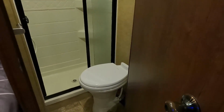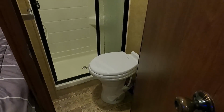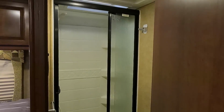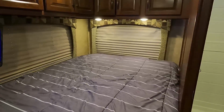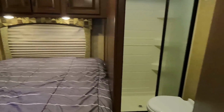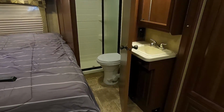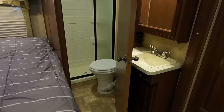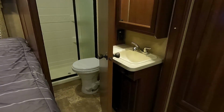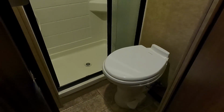If you're at a full hookup campground and you hook up your hoses, it's just like a bathroom in your house. You can use the toilet as much as you want, the shower as much as you want, and unlimited flowing water goes down the toilet or septic system of the campground you're parked at. It does have onboard holding tanks, so if you're in the middle of nowhere or on a long trip, you can use the shower, you can use the toilet. And then when you get to a dumping station, you just dump your holding tanks. It's really a nice setup.